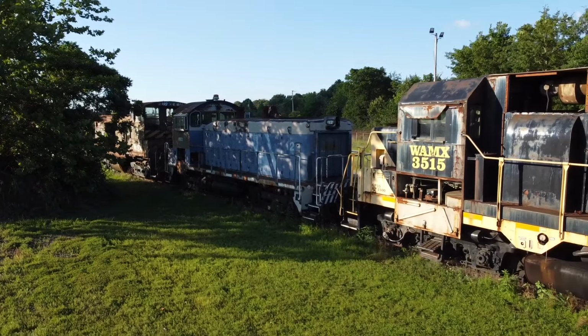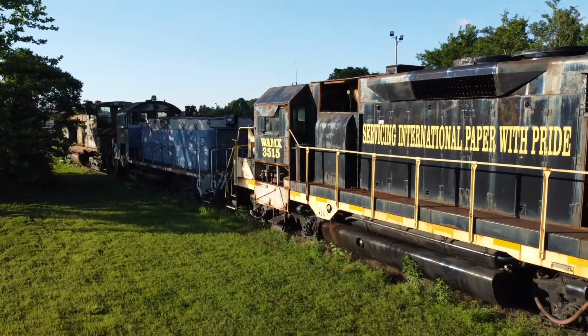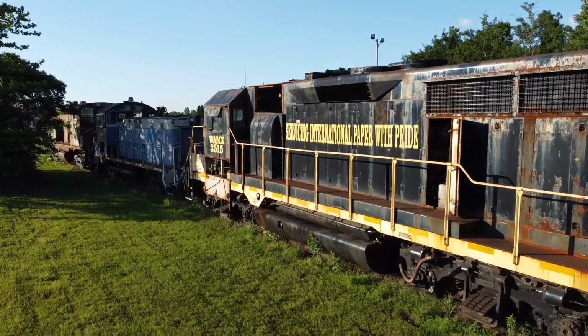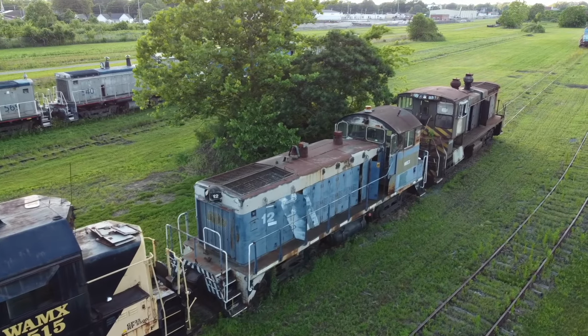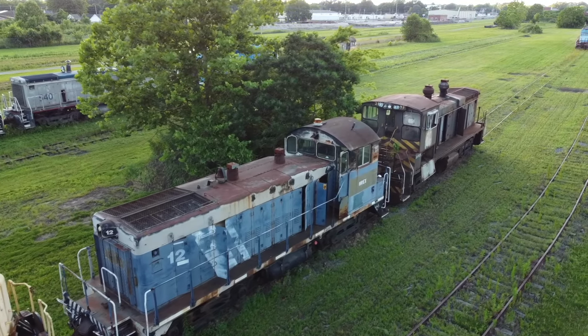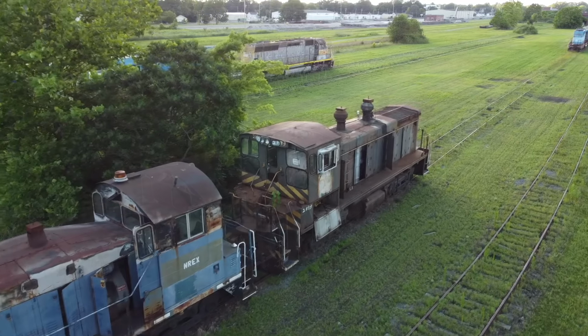3515 was originally built for the Pennsylvania Railroad in 1964 and hauled freight for the Penn Central and Conrail before being bought by shortline giant Watco. Wearing the lowest number on the property, SW 1200 number 12 was built in 1957 for the Northern Pacific Railroad.